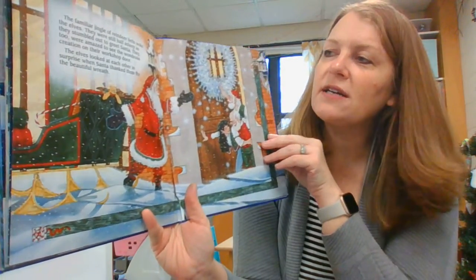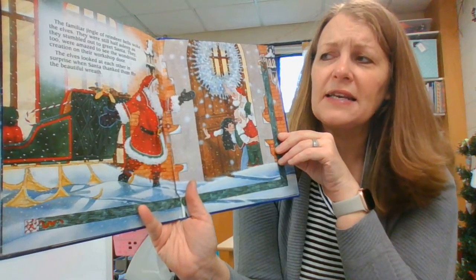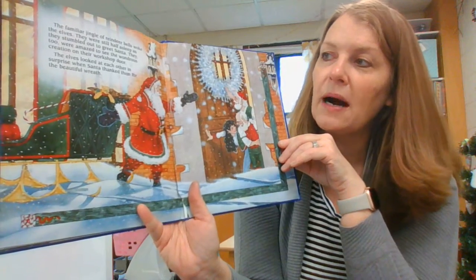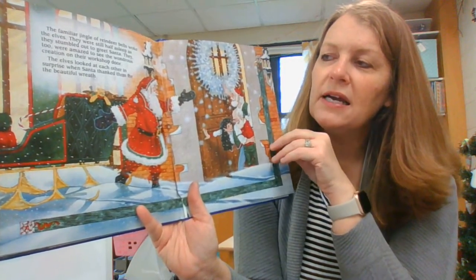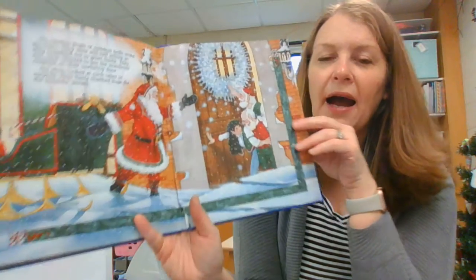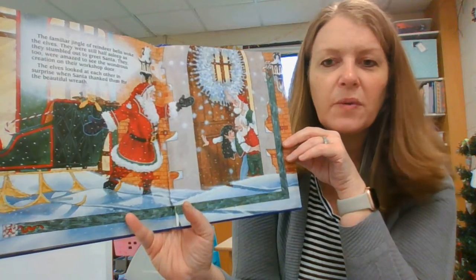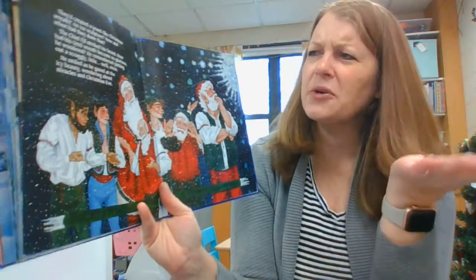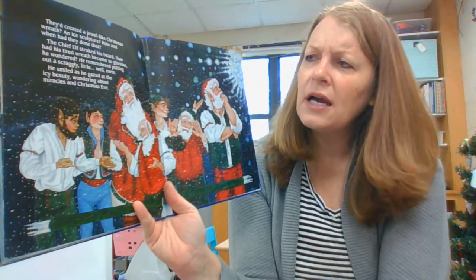The familiar jingle of reindeer bells woke up the elves. They were still a little sleepy as they stumbled out to greet Santa. They, too, were amazed to see the wondrous creation on their workshop door. The elves looked at each other in surprise when Santa said thank you to them for the beautiful wreath. Had they created a jewel-like Christmas wreath, an ice sculpture? How and when had they done that?